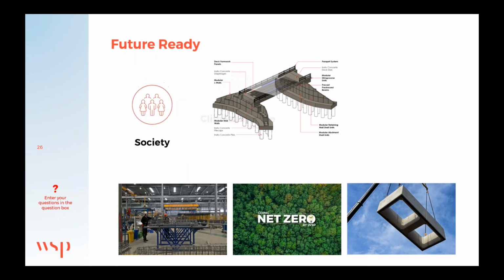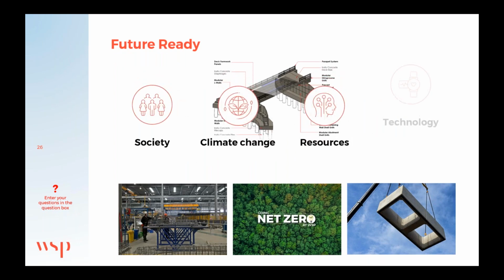Just to look back to the future ready themes, I set the scene in terms of those societal demands about being able to build bridges quicker to avoid the disruption to our transport networks. Certainly the modular solution enables that. Approximately, we can save 1 month per bridge in the time for building the substructure. I also talked about the well-being advantages of moving the workforce from the construction site to the factory, the more controlled environment. I touched on the climate change and resources and the need to optimize our designs.